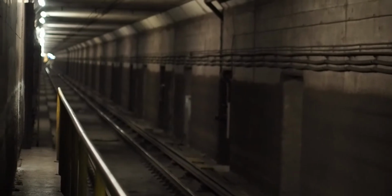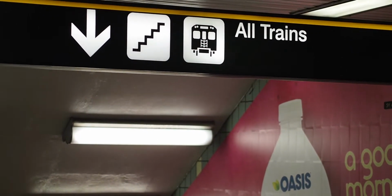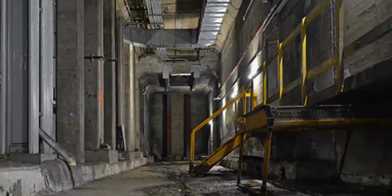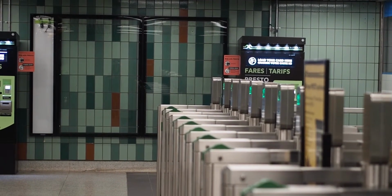Lower Bay is not the only station of its kind. Queen Station has closed off streetcar platforms surrounding it and a cavern of sorts dug beneath, where construction ceased after the failure of Lower Bay. Osgood Station is also rumored to have a second set of unused platforms.